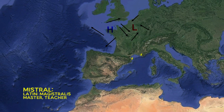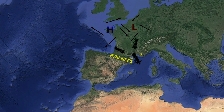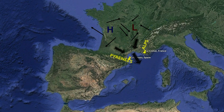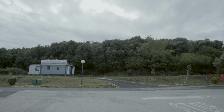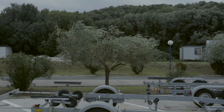High and low pressure cells converge, and the wind that is generated is funneled south through the Pyrenees mountain range and the Alps. As the wind is cooled by the mountains, it increases in density and begins to fall and build in momentum, creating sustained periods of heavy wind, regularly around 40 knots and in times exceeding over 75 knots. The Mistral is a strong, cold, and gust-ridden phenomenon that has been around since the beginning of time.